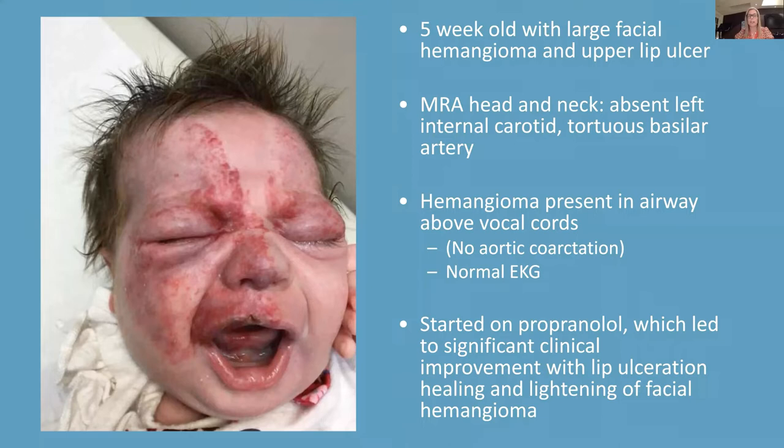So we direct admitted this child from clinic and obtained an MRI of the head and neck, which showed an aberrant internal carotid, as well as a tortuous basilar artery. There was hemangioma present in the airway and above the vocal cords. There was no aortic coarctation, and the EKG was normal. And she was diagnosed with FACES syndrome, and we'll talk about that a little bit more in a moment. Started on propranolol and developed significant improvement in her lip ulceration, as well as flattening and lightening of the plaque-like facial hemangiomas.